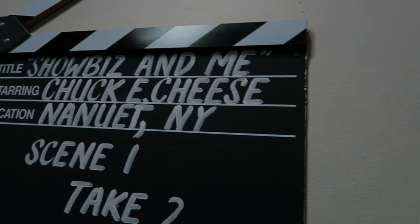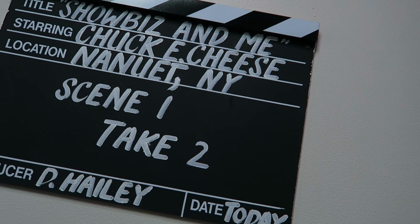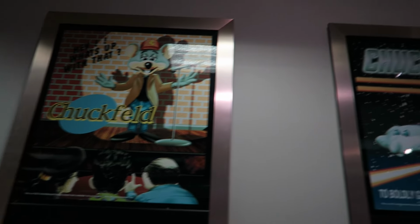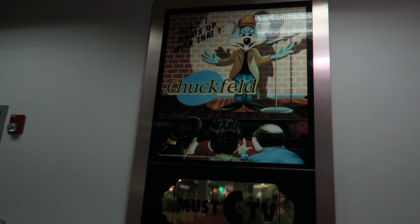Coming over to this, we have the Showbiz Clapper. So I like that they kept the Showbiz name on it, which I thought was cool, and it's got the Nanuet location on here. And then we have the must-see TV posters over here. We got the C-Files up there, Chuck Trek, and Chuck Field.